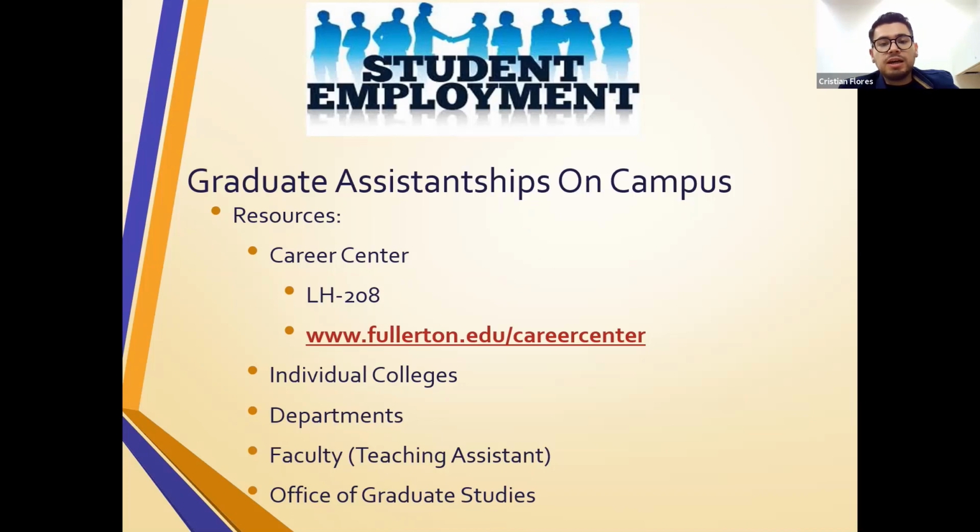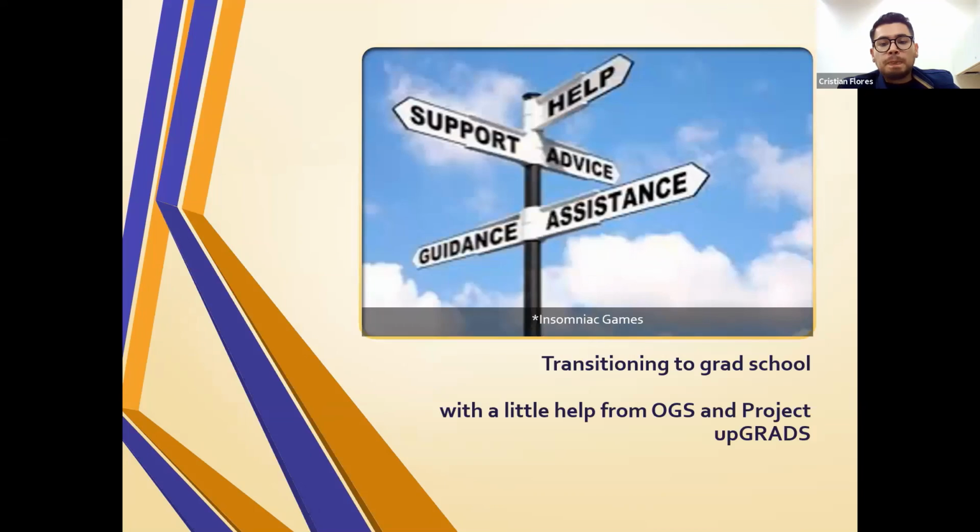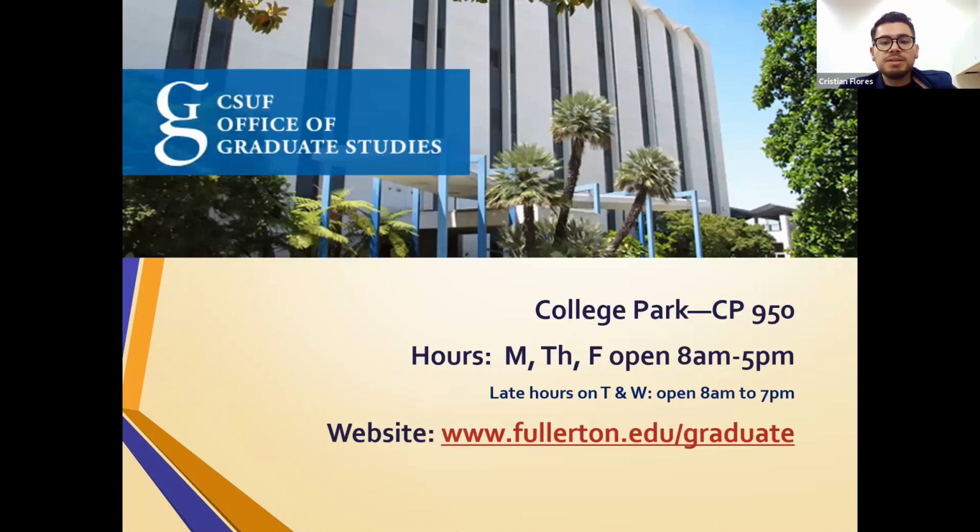And to gain information on those, you can contact the Career Center, the individual college that you're in, the departments, the faculty, or the Office of Graduate Studies. So here are other opportunities for support that you can gain as a graduate student on campus.